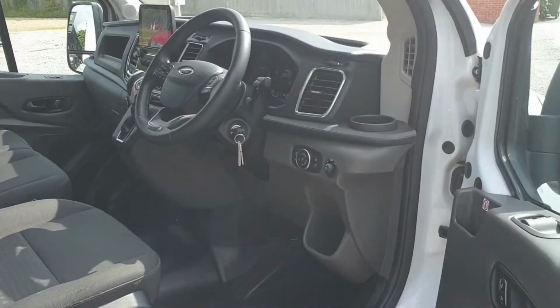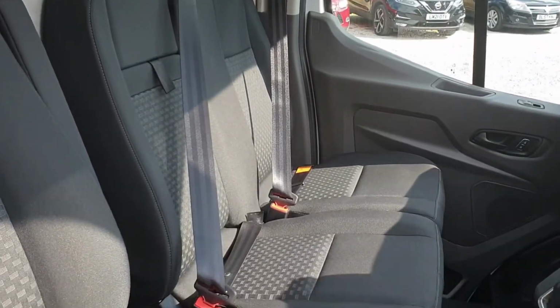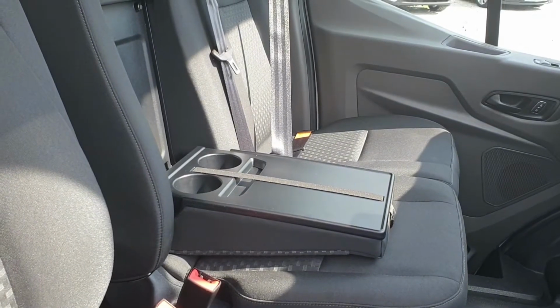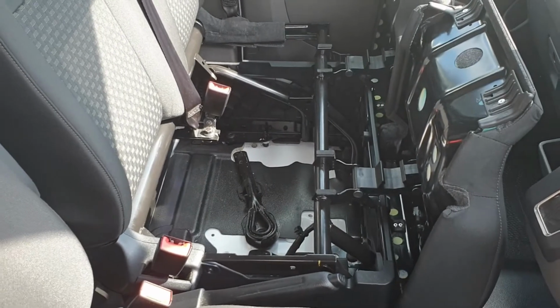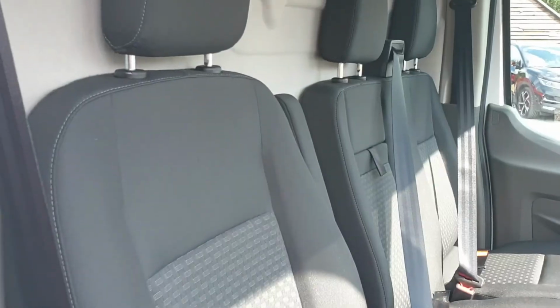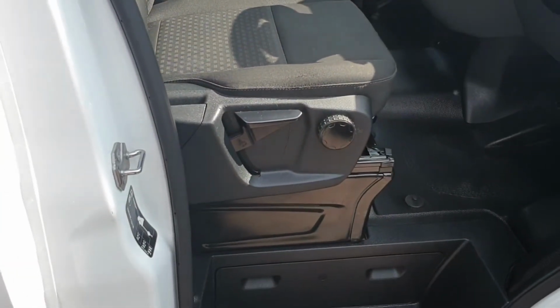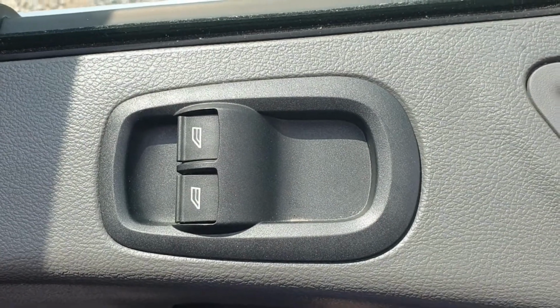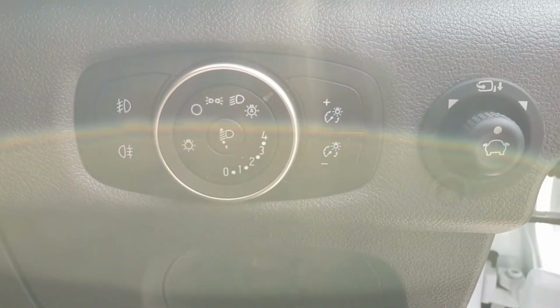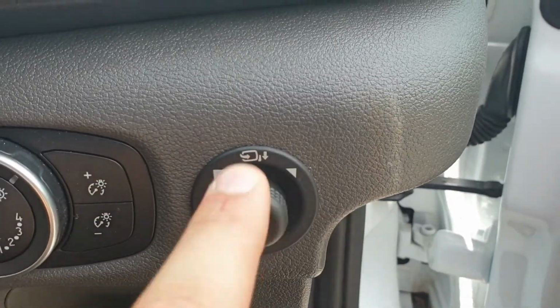Inside the cab is in excellent condition. You've got the dual passenger seat with a fold down table and storage underneath. 10-way adjustable driver's seat with lumbar support. Electric windows. Automatic headlights with daytime running. Power folding mirrors.